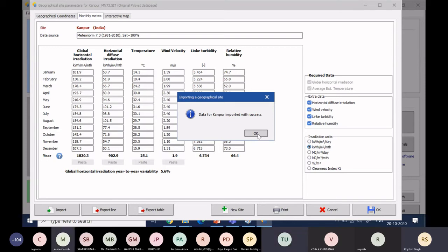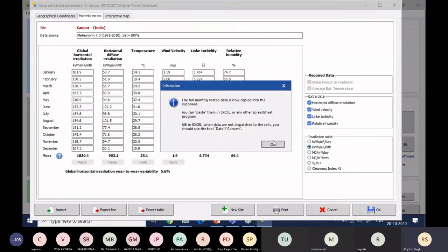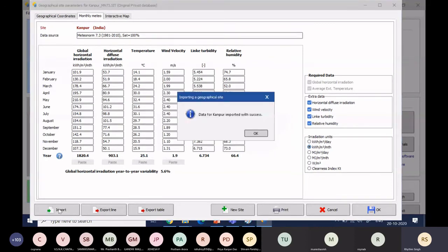Yes, sir. Actually, I selected my city and I got the import. Then after that, on your screen, there's a message: data from Kanpur imported with success. How did this message come? So that's what I was saying. First, you click on this export table button at the bottom. Now the data will be exported, copied into the clipboard. And then after that, you click import. If you just click import directly, it will say data is not available. So first export table, then import, and then the data will be loaded. Okay.